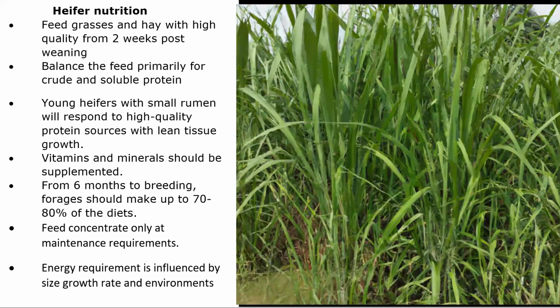Heifer nutrition: the heifer should be fed on grass and hay, with high quality hay being supplied from 2 weeks post weaning. Do not overfeed heifers with high energy diets, as this might affect the reproductive performance as well as cause forced lactation of the heifer. So it is important to avoid high concentrate diets, and diets of these cows should be mostly based on forages, which will constitute about 70 to 80% of their diets. Then the concentrate feeds should be given at maintenance ration.